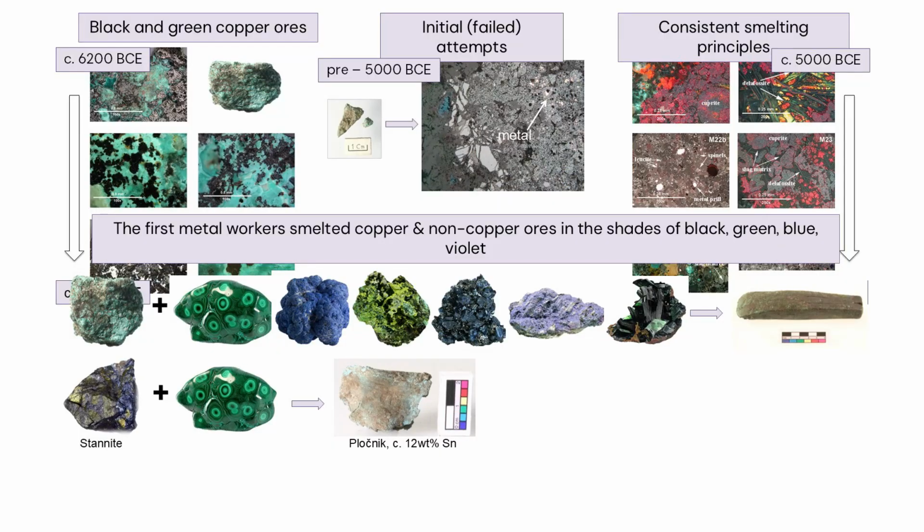I'm going to show you some pictures. These pictures are taken under the optical microscope. I can tell you that these are all the pictures of minerals through 2,000 years of the use in the Balkans. They're all black and green. They all have copper and manganese in them. So there is an idea that for some reason they will be very useful.